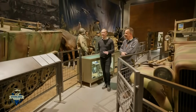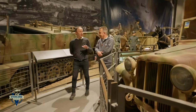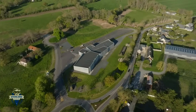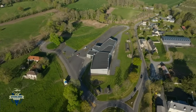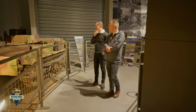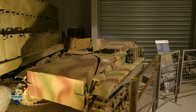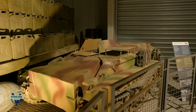Here is exhibited 60% of the collection. Oh, wow. There's still 40% not exhibited, not restored, so there's still a lot in reserve. And you need a bigger building, surely. Yeah, we have some improvements and some extension in mind in the future, definitely. So this vehicle, it's a Goliath. It's a big remote control vehicle. They were able to drop a 500 kilo explosive charge at 2 kilometers by remote.